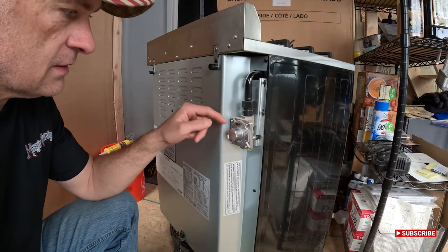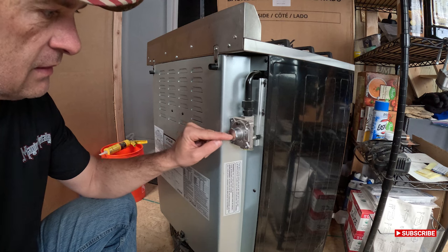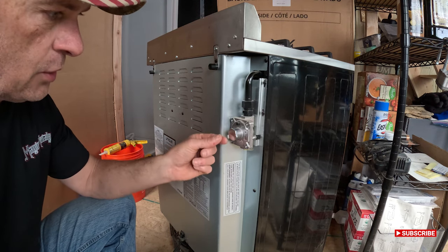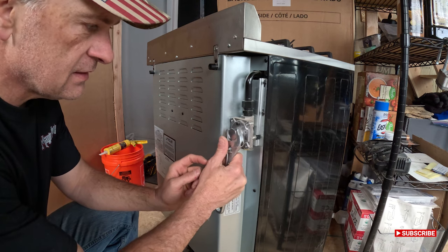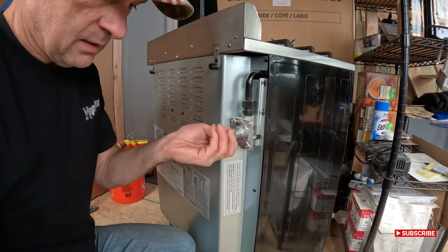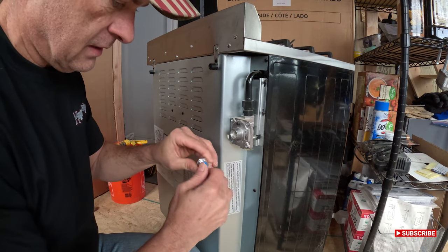According to the instructions, this is the first step in converting this over to liquid propane. I gotta take this bolt head off and switch a little piece in there that switches this from natural gas to liquid propane. And this is the gas regulator right here. Yeah, this little gizmo right here.